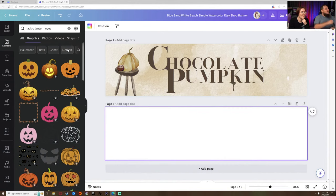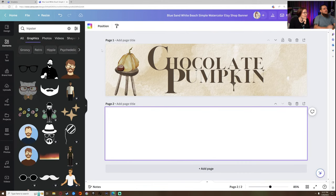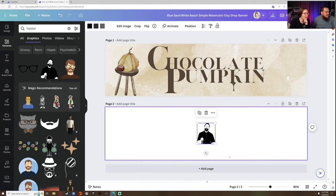Sandworm carpet. I don't think I'm going to be able to get any sandworms. I like dandy dudes. Okay. Give me a hipster. Yeah. This is you. I actually really like that guy.